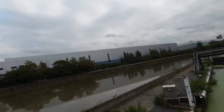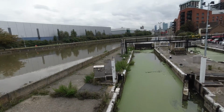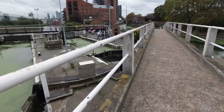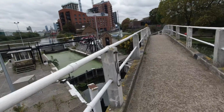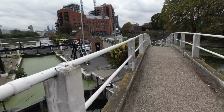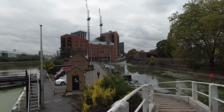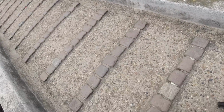See, this one might be interesting to do. This lock, right? Because it's blocked off. Maybe it'll all start dying off soon. This is what we've got to walk down. You get a wall.